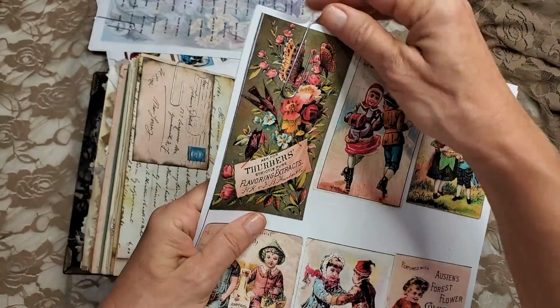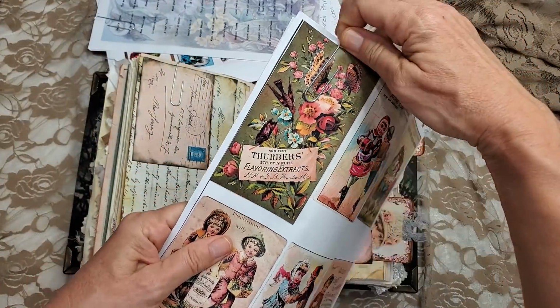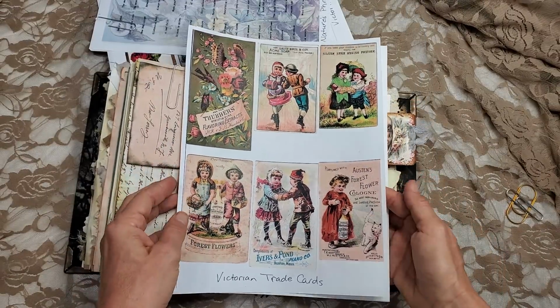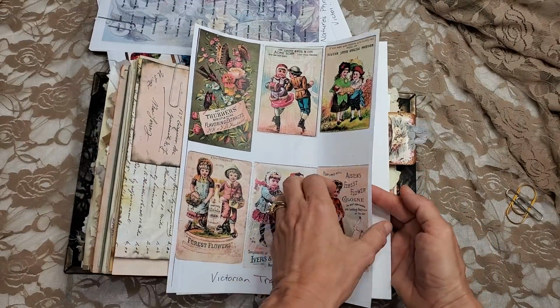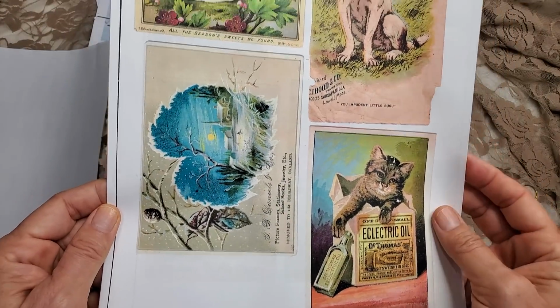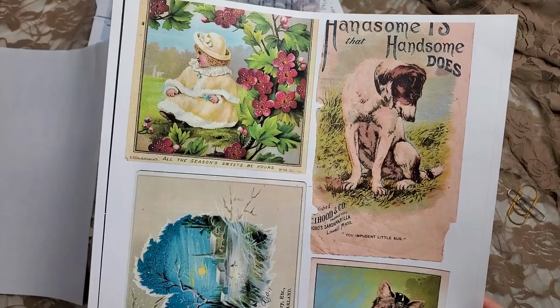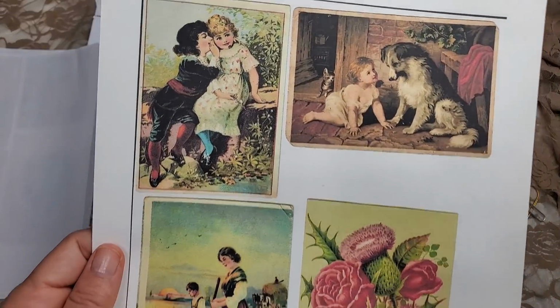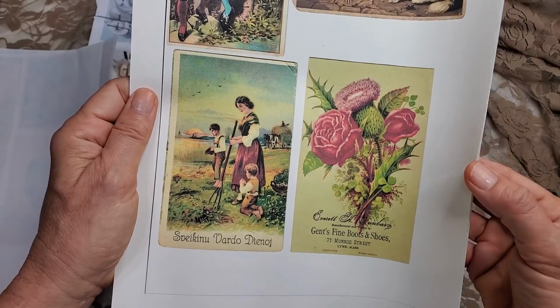So very interesting, and they would collect them in scrapbooks. I think probably that's where the original scrapbooks may have started, or at least it became very popular back in the Victorian times. So you're going to get a whole bunch of these, all sorts of different ones, all sorts of different themes. And you can make these bigger or smaller depending on your needs. So you're not stuck with one size or anything.